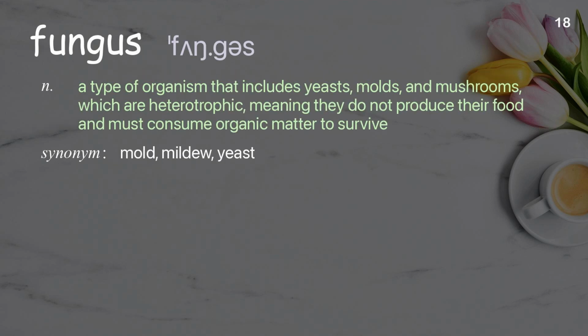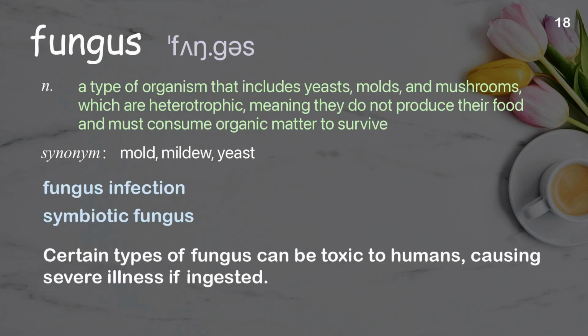Fungus. A type of organism that includes yeasts, molds, and mushrooms, which are heterotrophic, meaning they do not produce their food and must consume organic matter to survive. Examples: Fungus infection. Symbiotic fungus. Certain types of fungus can be toxic to humans, causing severe illness if ingested.